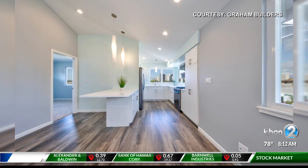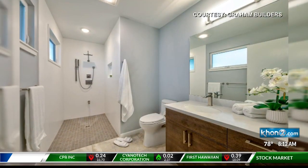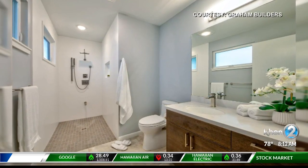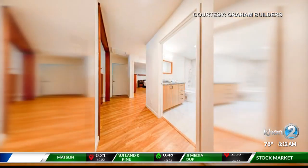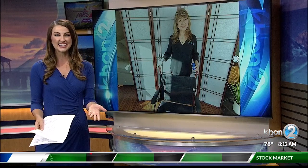Right, and that's something that could potentially be such a small change or a small fix, but it's something that we don't really think about that could make such a big impact and make such a big difference, especially when elders are hoping to be aging in place at home. Absolutely. So again, make sure you contact Graham Builders. They have amazing ideas for you. And is there anything else that you'd like to share that you see that will prevent elders from staying at home for as long as possible? What are some changes that need to be made?